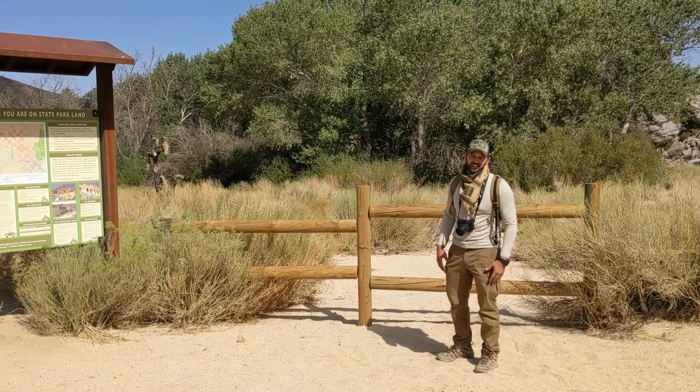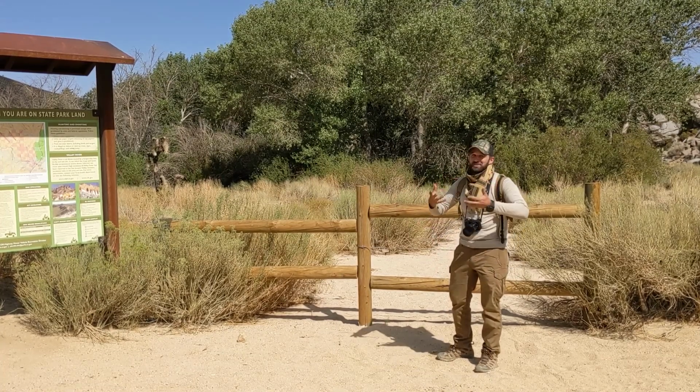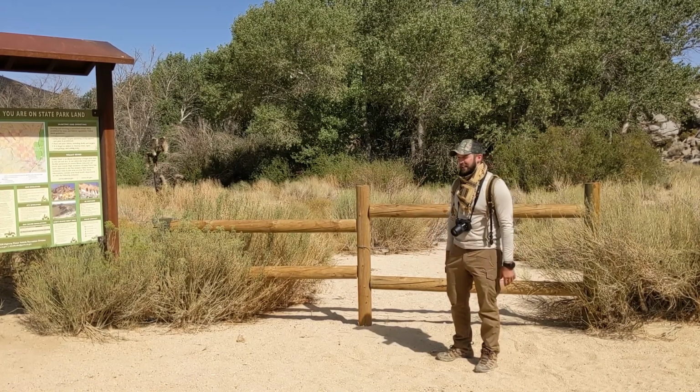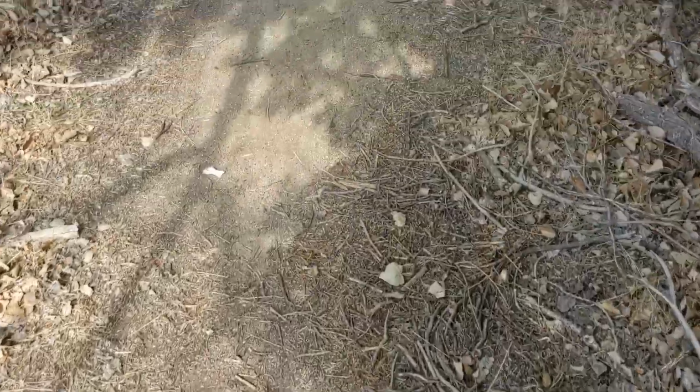Couldn't resist coming back and looking for that great horned owl. Chances are I'm not going to see him, especially if I'm sitting here talking about it. He knows I'm here long before I know he's here, so chances are slim, but you never know. Okay, this is where I saw him last time. I'm gonna be real quiet just in case. He was right up there.